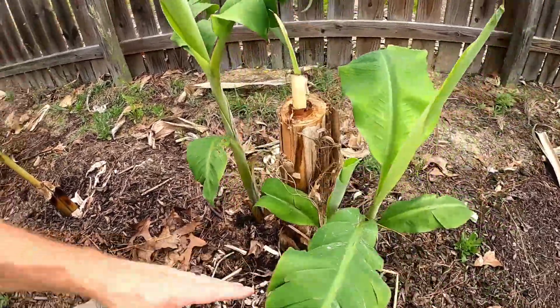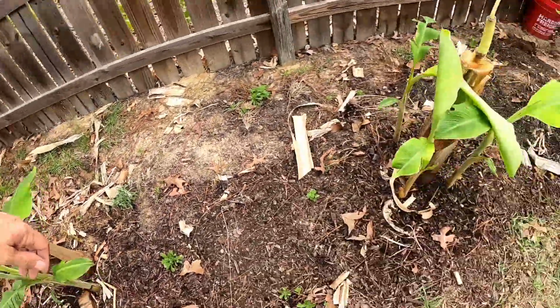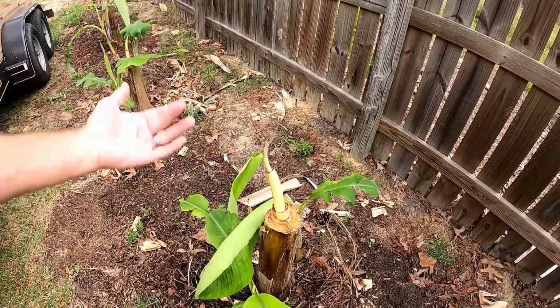This one has 4 pups now. Another one there. This one has 3 pups, and this again is since Tuesday. This is all popped out.